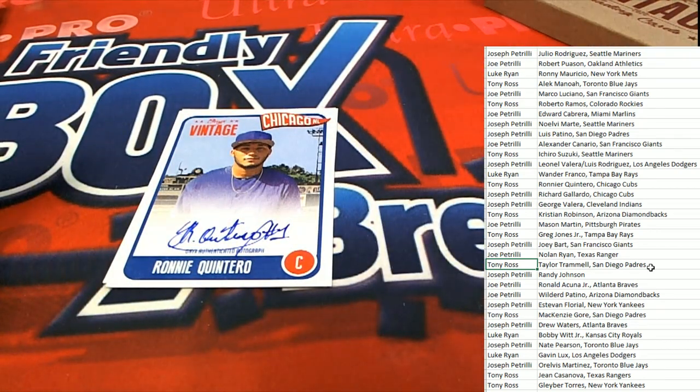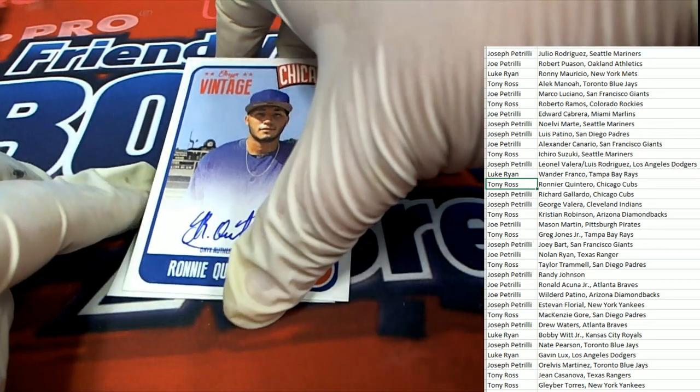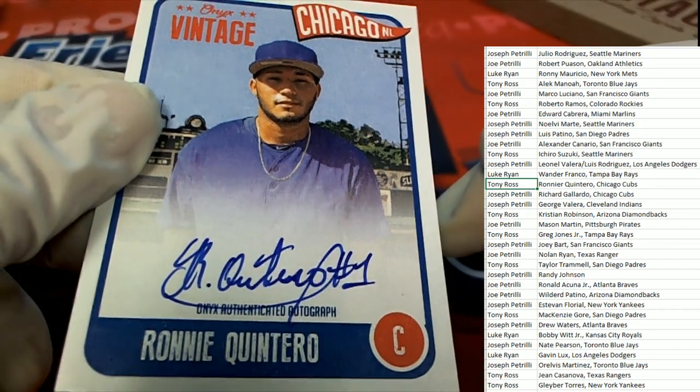Next thing we see coming out of here is a Ronnie Quintero. Ronnie Quintero. Tony, congratulations. Tony has hit. All right, so Tony has got a little serving here, got a little helping. And that is really nice there. Right there. Nice auto.